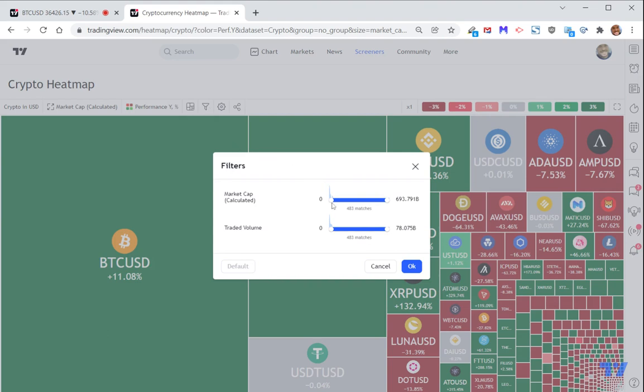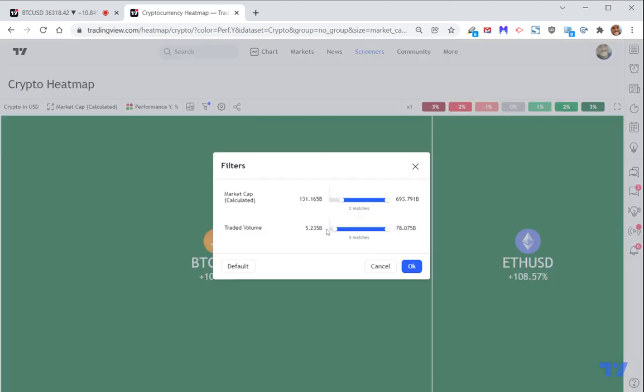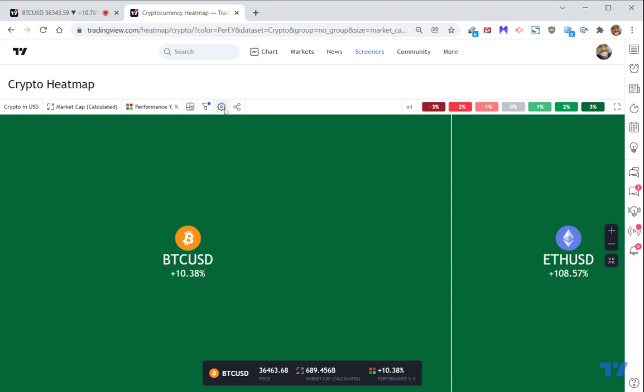Filters are a little bit like stocks. If you want to filter by market cap, you can say, well, let's get rid of some of these tiny ones and say, I want them to have, let's say, $100 billion market cap, and I want them to do at least, I don't know, $5 billion worth of volume. So click OK, and you've only got two coins left. These are the only two that meet that particular criteria. So let's go back and say, don't worry about volume being that big. Click OK. Still those two.